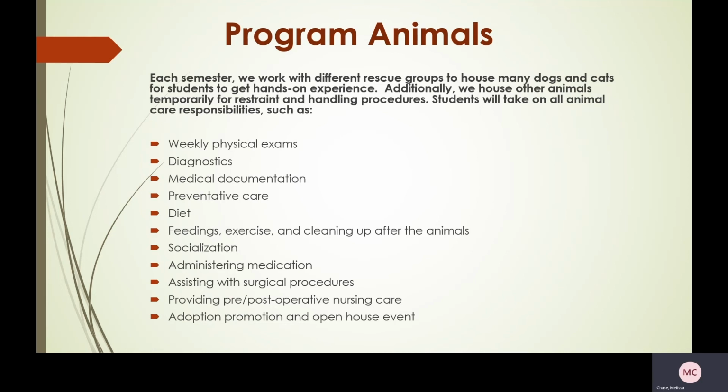Surgery class prepares students for surgical monitoring and anesthesia in practice. And students will form close bonds with the program animals and work hard to promote adoption events at the end of each semester.